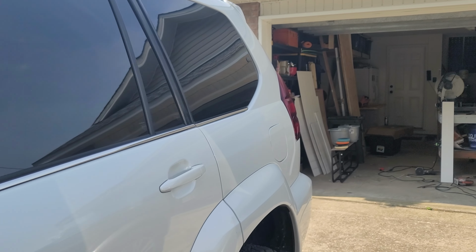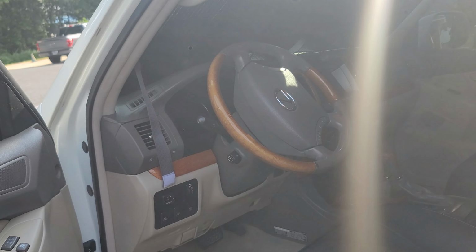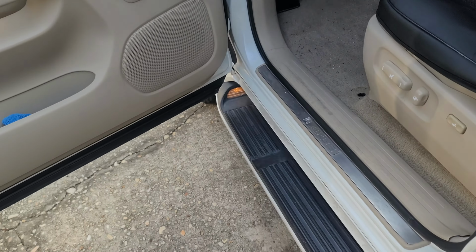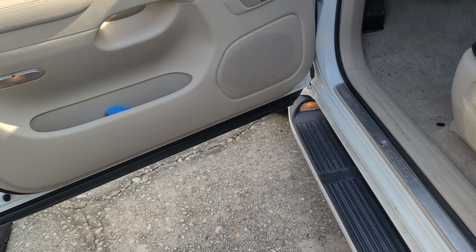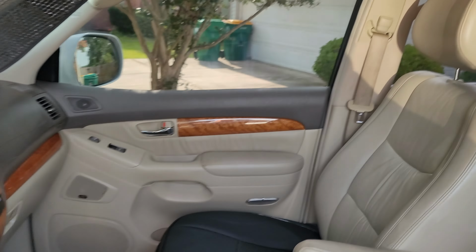So you guys are probably saying, John, why in the hell would you get a Lexus over your lifted Mercedes? Well, because it's not lifted for one thing, and I'm having a lot of issues hopping up in that Mercedes. Thing number two is, it wasn't getting used properly. I hate building something and not utilizing it.